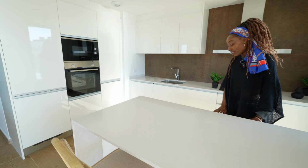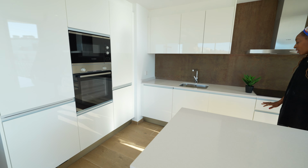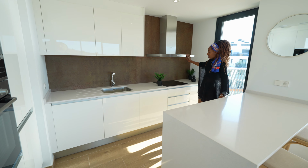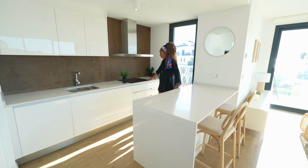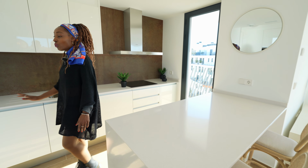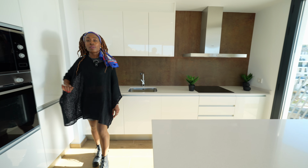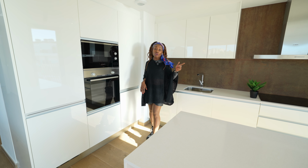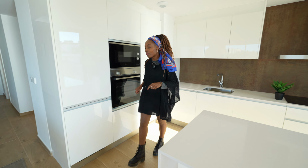You have plenty of storage with deep cupboards. You have as well your extractor and your kitchen hob, which is Bosch, sink and hidden built-ins, as well as your cooking range on this side being Bosch. I love that you have a door here that leads to your beautiful wraparound terrace.